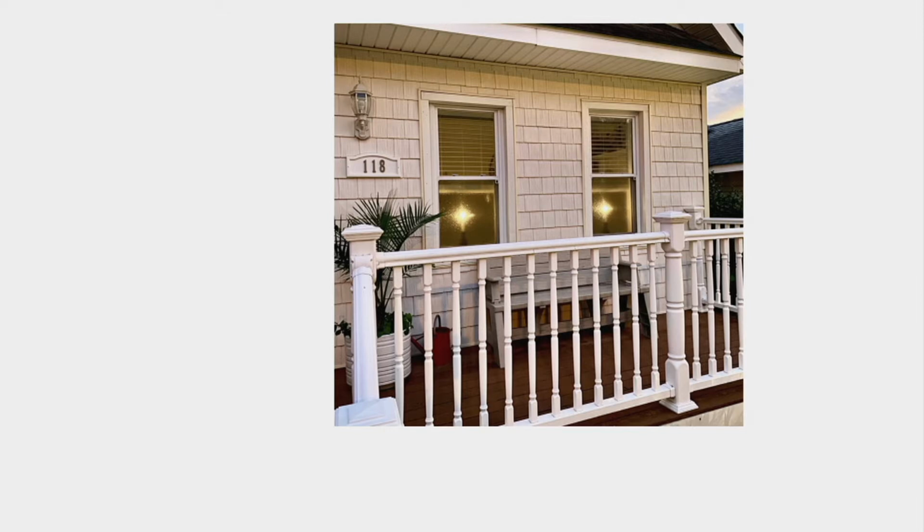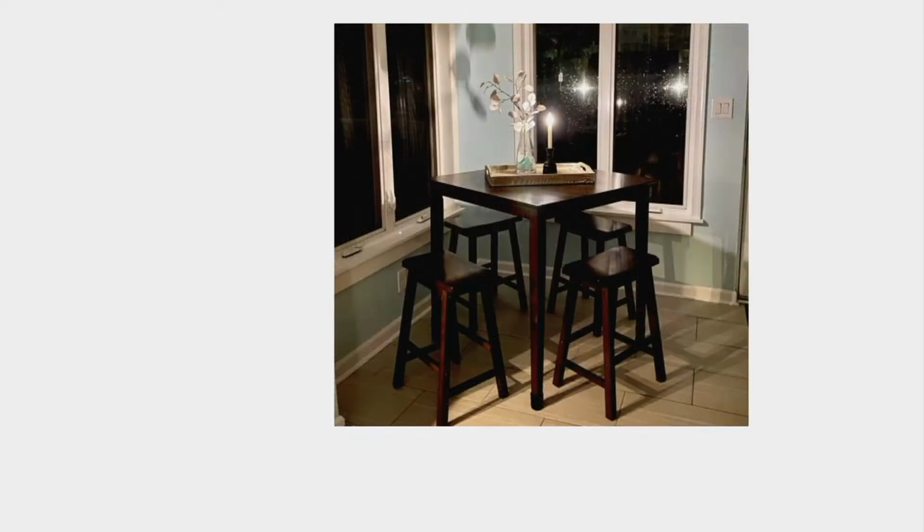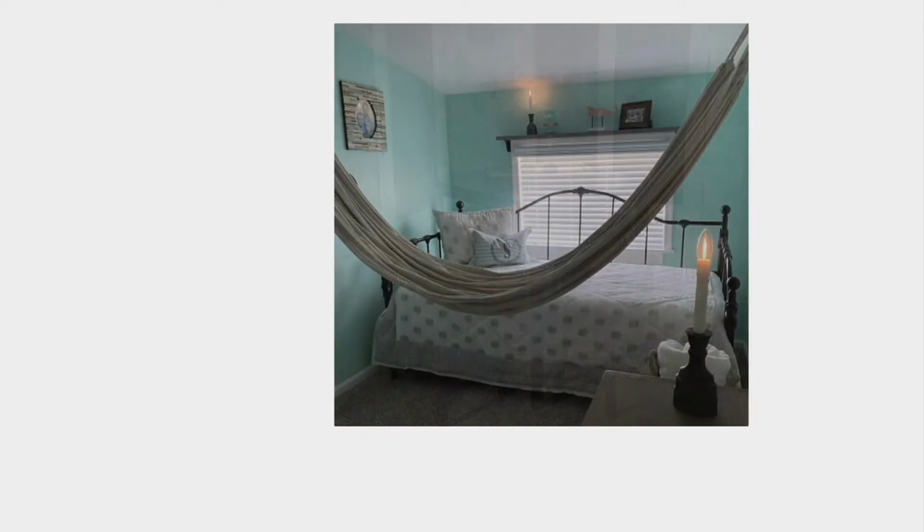And these are cute whether you put them in the window of a cottage, in the window of a mansion, in your apartment. It really doesn't matter what style home you have. They look great. And remember, you can use them inside as well too. They really do light up a room. Looks like a plug-in, but it's battery operated, which is pretty cool.